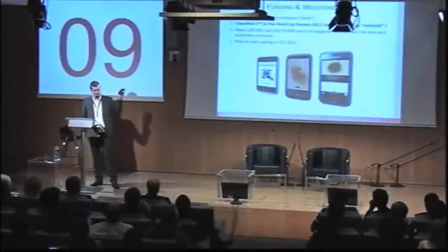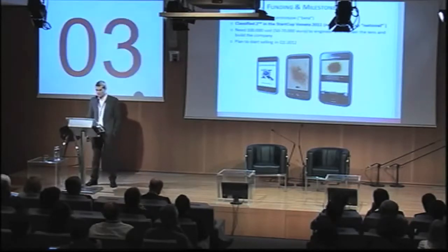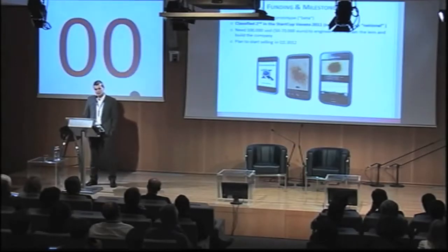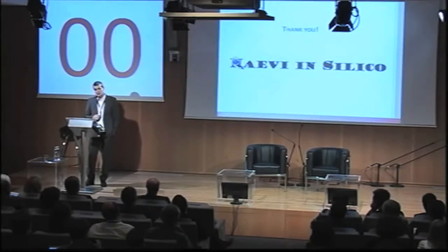Where are we? We have a prototype of the hardware. We have an Android application being translated into iOS. We classified second at the Startup Veneto, now running to the national one. We need a $100,000 seed to engineer the lens and to build the company. Naevi Silico will be the new tool for the early detection of melanoma.